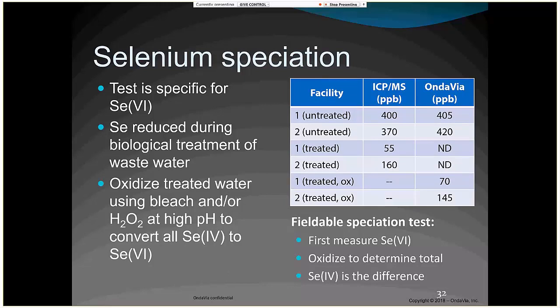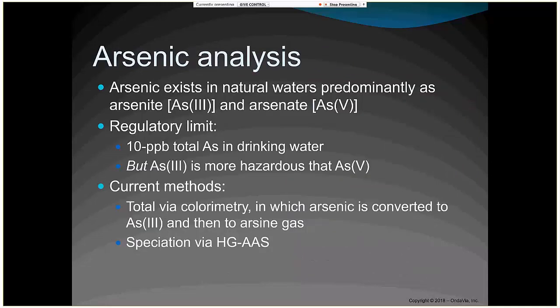So a speciation test is usually a very complex technique in the lab. Often these things run $300 to have a laboratory test done. And in some of these samples, they're so complex, only a couple labs are really trusted to do it. Here you can do it yourself with a portable instrument in the field. Similarly for arsenic, arsenic exists primarily as arsenite or arsenate in natural waters. 10 parts per billion is your detection limit in drinking water. That's kind of the level you want, but really, I'm not sure you want any.